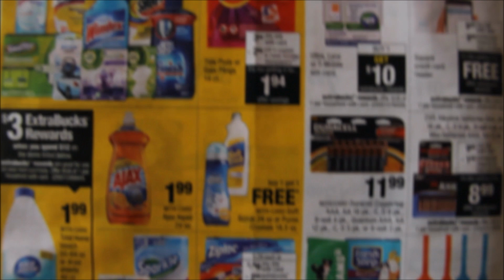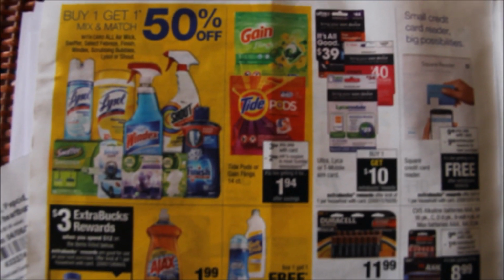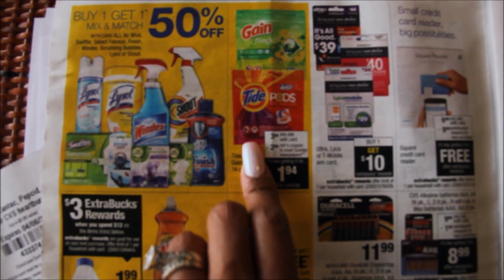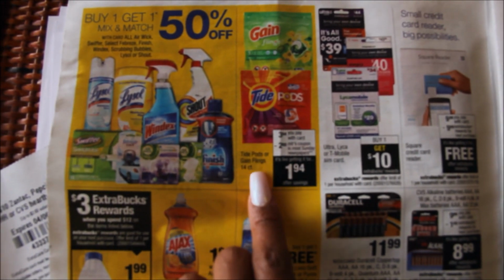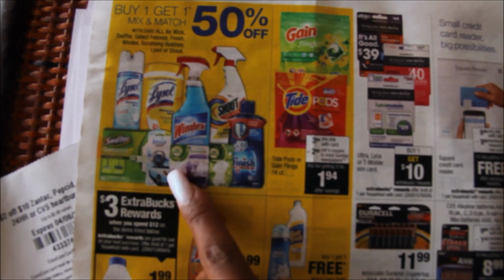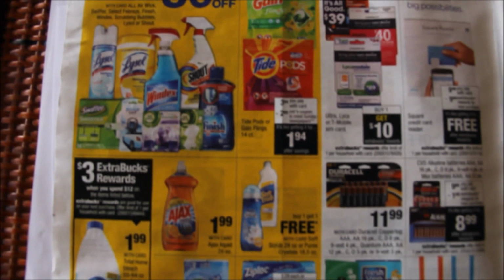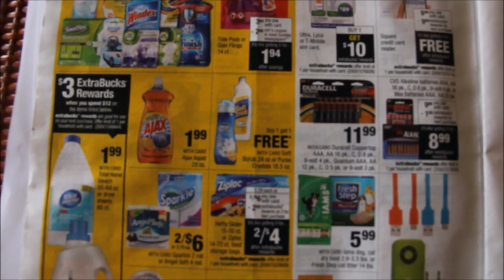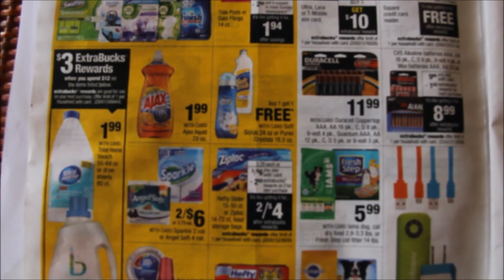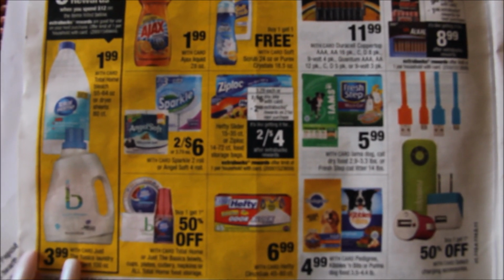So on the next page, our absolute favorite deal to do, even though it's not giving back any ECBs, Tide and Gain Flings. $3.94. There's a $2 off coupon coming, making them $1.94, which is an awesome, awesome price. And all of those household products are going to be buy one, get one 50% off, and you can mix and match. I don't know what coupons we have on those things.